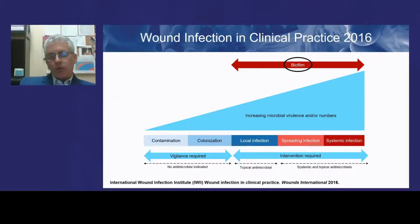But as I said, when you cross that line from colonization to local infection, what's recommended is a topical antimicrobial. That's what we're going to be talking about today. We have good quality dressings, lots of choices, and we're going to highlight a good, effective, evidence-based dressing. This is the time to use it, when we move into a period where wound healing has been affected, the wound has stalled, and we need to make a decision on how we're going to treat that wound. That's when our antimicrobial choice comes about.